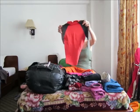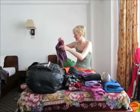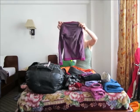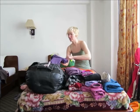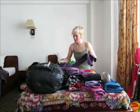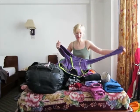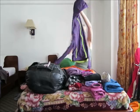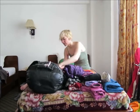Base layer, compression top, long sleeved, times 2. Windproof jacket. I took this one, this purple one here, and I've got a green one that I'll get out in a second.